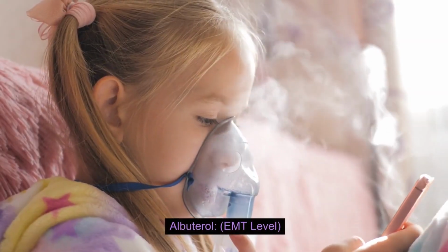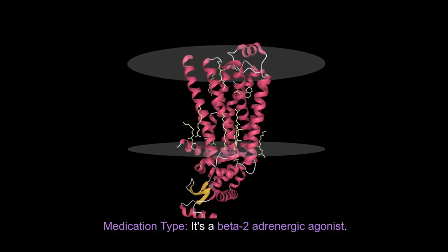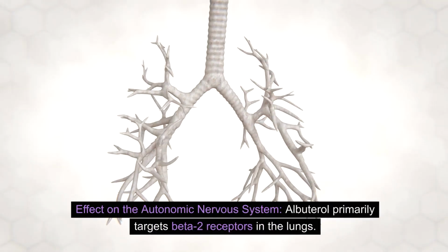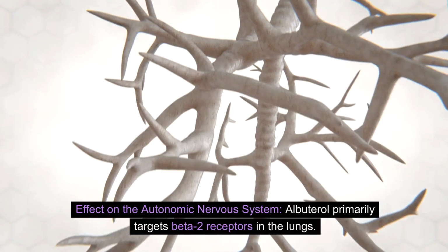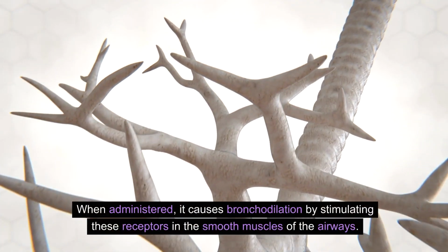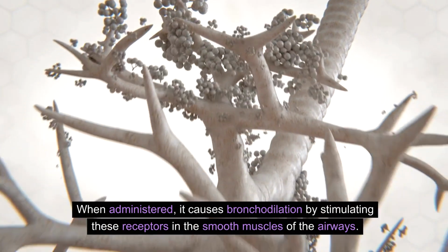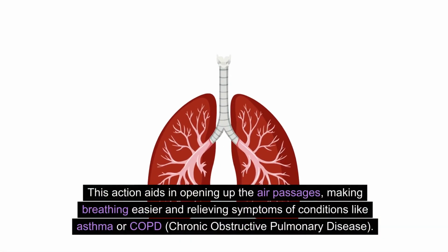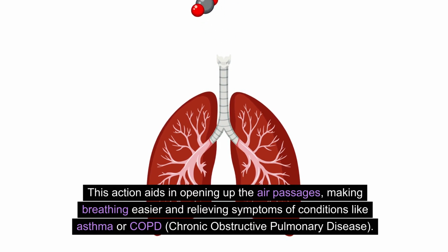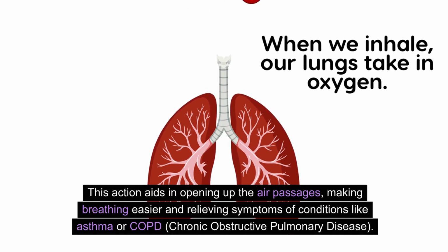Albuterol, EMT level. Medication type: it's a beta-2 adrenergic agonist. Effect on the autonomic nervous system: Albuterol primarily targets beta-2 receptors in the lungs. When administered, it causes bronchodilation by stimulating these receptors in the smooth muscles of the airways. This action aids in opening up the air passages, making breathing easier, and relieving symptoms of conditions like asthma or COPD, chronic obstructive pulmonary disease.